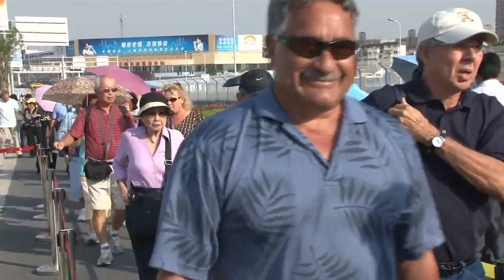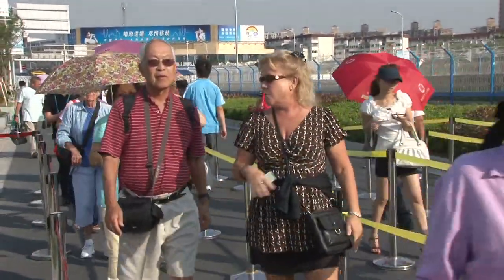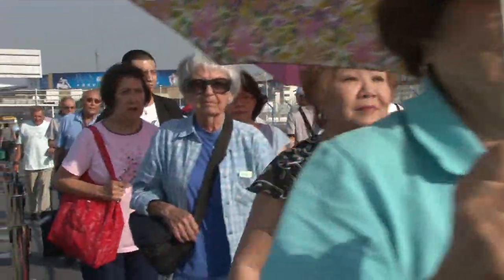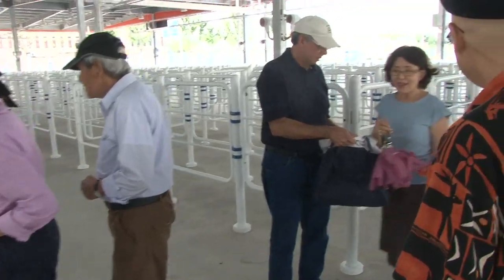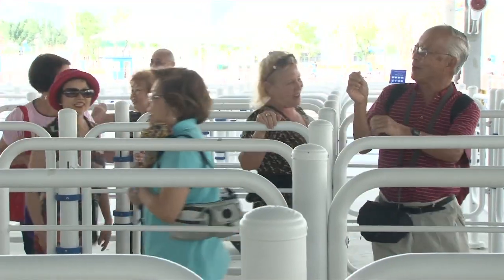And once you're inside, everything is no charge. All of the exhibits are included in your overall admission ticket. Here's our Hawaii group moving along. Very happy. There's no lines at all to get in the front door anyway. Look at these lines that could be formed during the day when it's crowded. All of these gates and railings suggest it can be very crowded to get in, but not when we went.